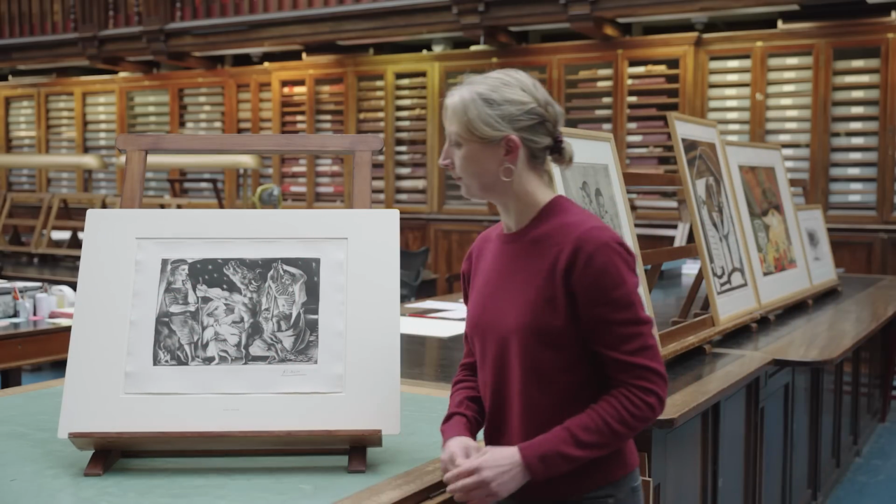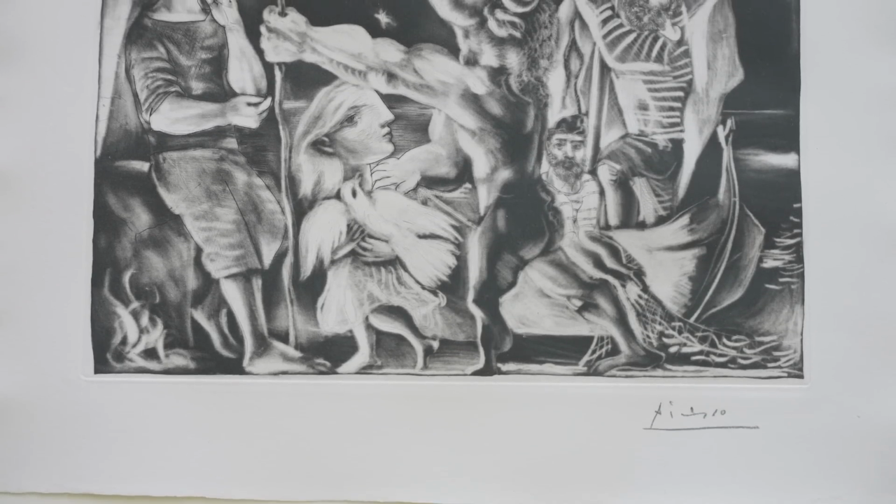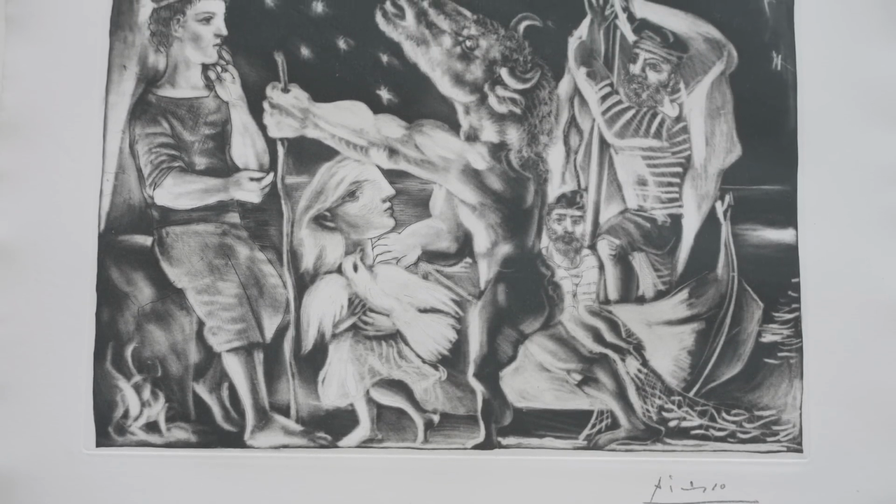In 1917, Picasso visited Italy, where he saw art from ancient Greece and Rome. This sparked a change in his style. He moved on from his Cubist period of the 1910s and into a more naturalistic style.